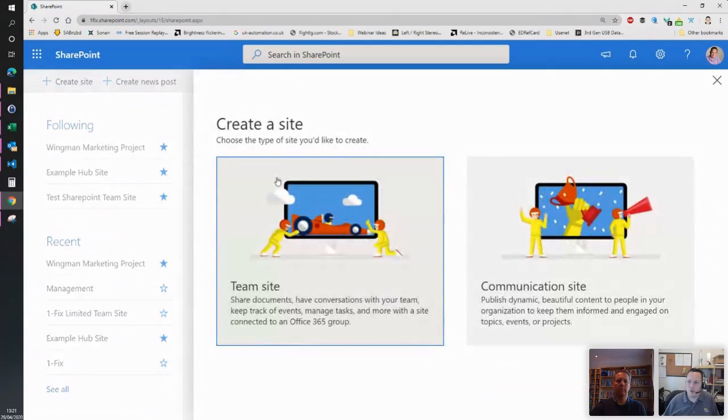And I'm going to get two options here: a team site or a communication site. Now, if you're following somebody else's guide online and it says you need to create a different type of site, then you'll need to go into the cog up the top into the SharePoint settings and create a new site that way, and you'll have a lot more options. But here, Microsoft have kind of dumbed it down and made it nice and easy, but actually it makes it straightforward, and this is what we want.